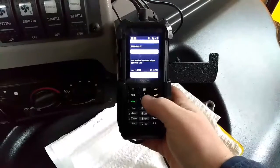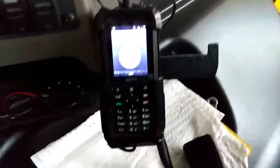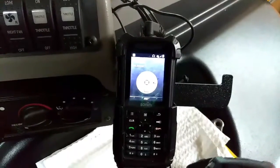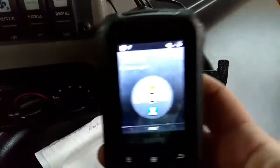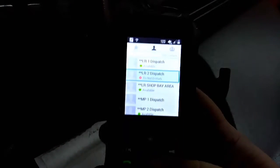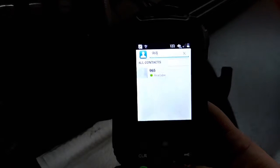We'll clear this off. And we'll go in here, and I will verify that when we look at the bus number, it is showing that it is available. So 965 is our bus number. It is showing available. So let's try calling in.